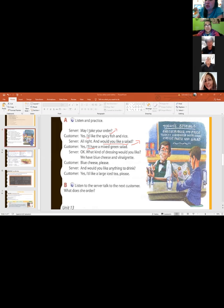Okay, let's practice these two because these ones have different pronunciation. I'd. I'll. Guys, look at my mouth and identify in which one I open my mouth and in which one I do not open my mouth. In the first one or in the second one? In the second one. Exactly, guys.